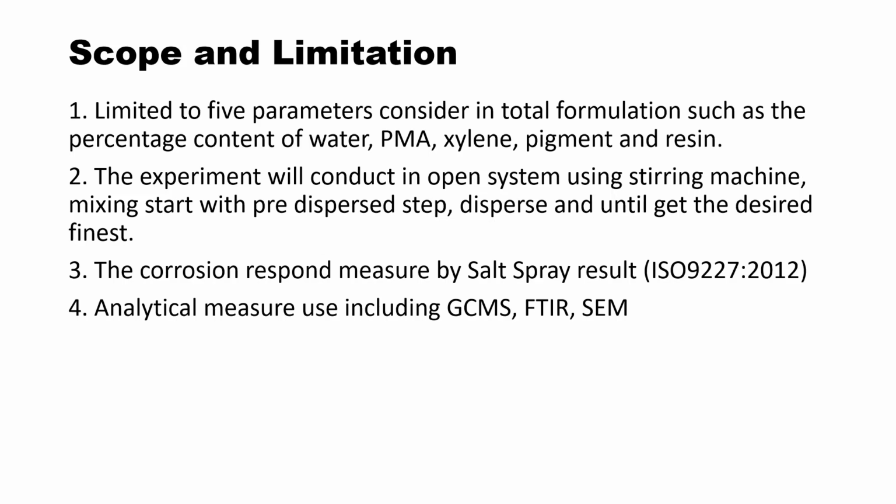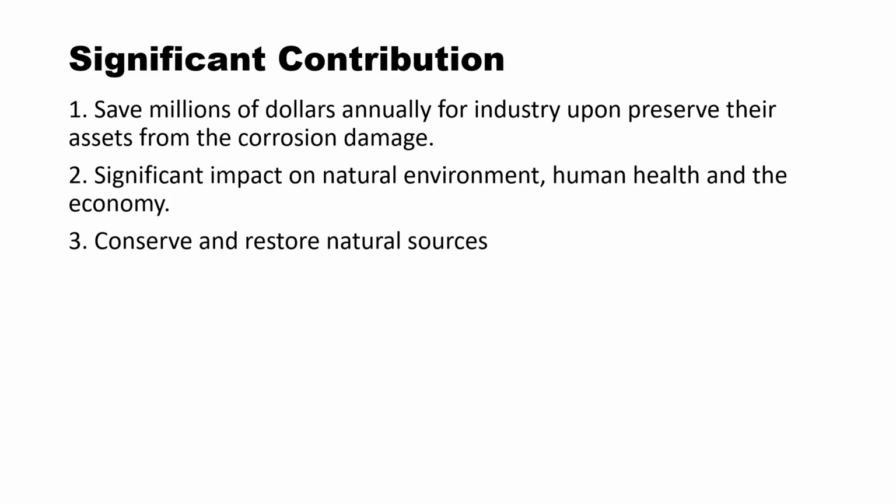The third one is the corrosion response measured by the salt spray result. It is in accordance with ISO 9227-2012. The fourth one is the analytical measurement, including the GCMS, FTIR, and SEM.